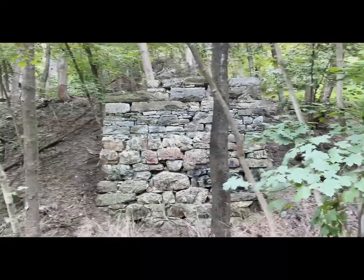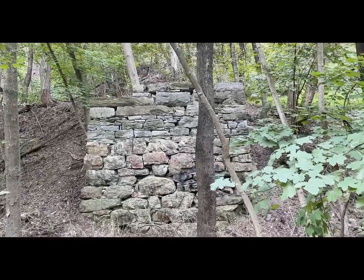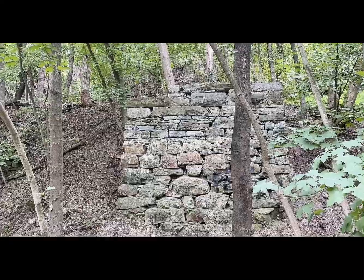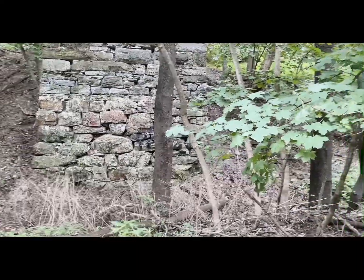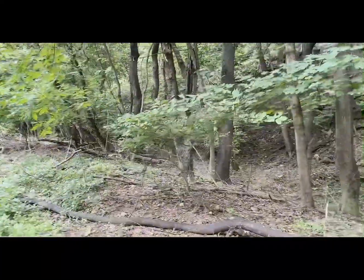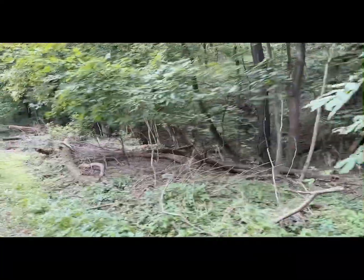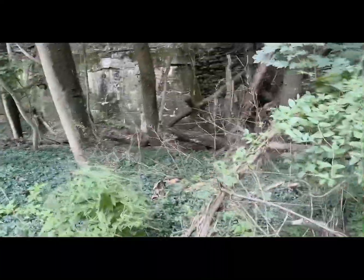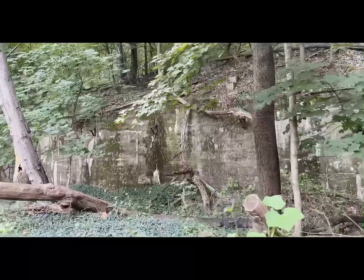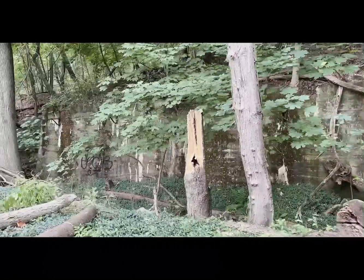Here's another structure. There's no sign for it. I assume it's more of part of the furnaces that were built along here, although they have some history of tenement buildings along this road back in the day. So not sure what this one is either. More like a concrete wall.